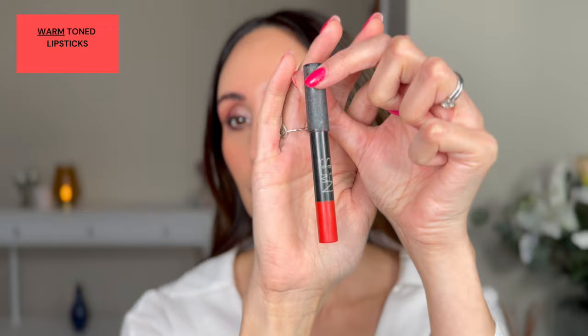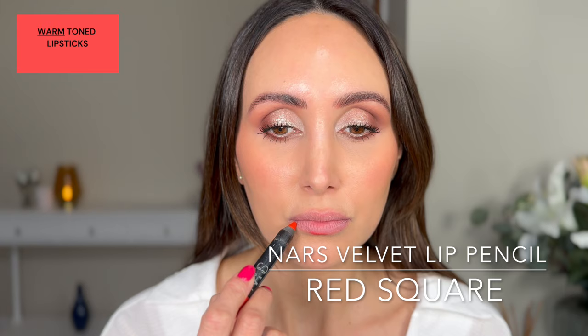So these are predominantly orangey based. And we're just starting with the Velvet Matte Lip Pencil from Nars. And this is in the shade Red Square. It is described as a bright orangey red, medium to full coverage. It is a matte finish and enriched with vitamin E.